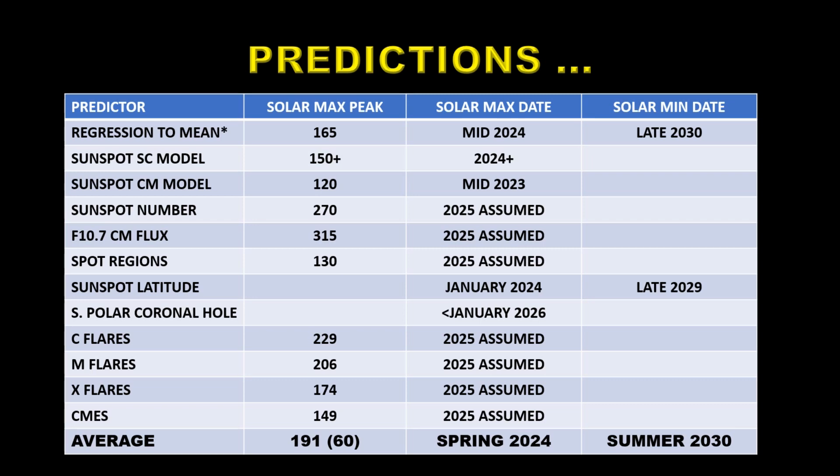And the average came out at about 191, which is slightly above average, but with a very large uncertainty on it. The inferred date of solar maximum would be spring of 2025. So we have another 15 months or so until solar maximum. And the couple of times we've been able to estimate when the next solar minimum would be, that averages out like summer of 2030. So this would be just slightly over a 10-year solar cycle.